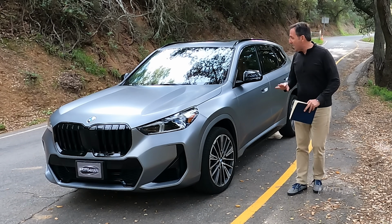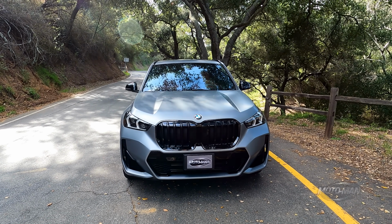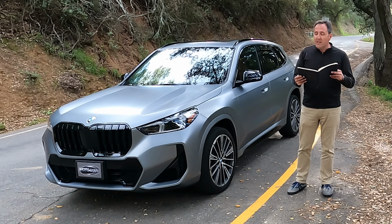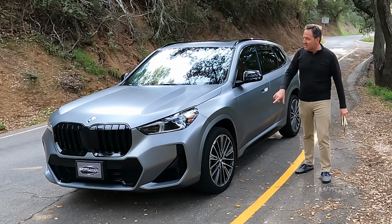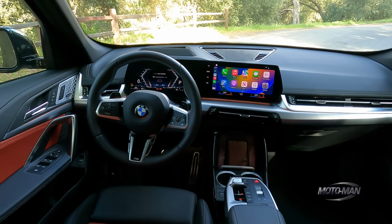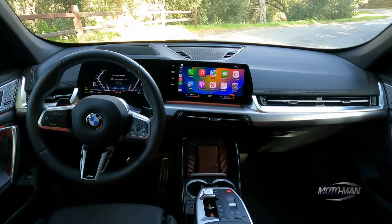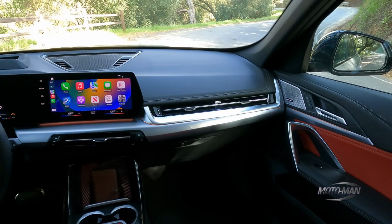Then we press on to the Shadow Line trim, which is a lot of the black trim, which works well with the gray, but that is an additional $300. Then the M Sport package. This is incredibly important because it adds the 20-inch wheels, it adds the adaptive dampers, it adds the sport steering wheel, it adds the Sensatec dash, as well as some other M bits for $2,300.